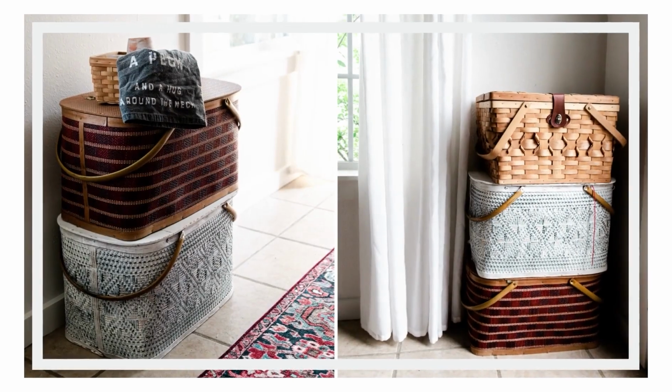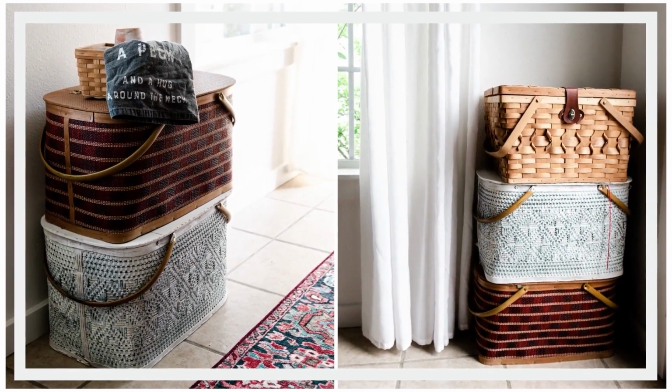I have a stack of vintage picnic baskets that are sitting over here by my back door, and I actually use these to store my toddler's toys. Even though many of her toys are actually pretty, because I do try to collect vintage toys for her, it's also just easier for her. They're down on the floor and they're easy for her to get into, and it just looks pretty at the end of the day when things are just stacked into a basket.